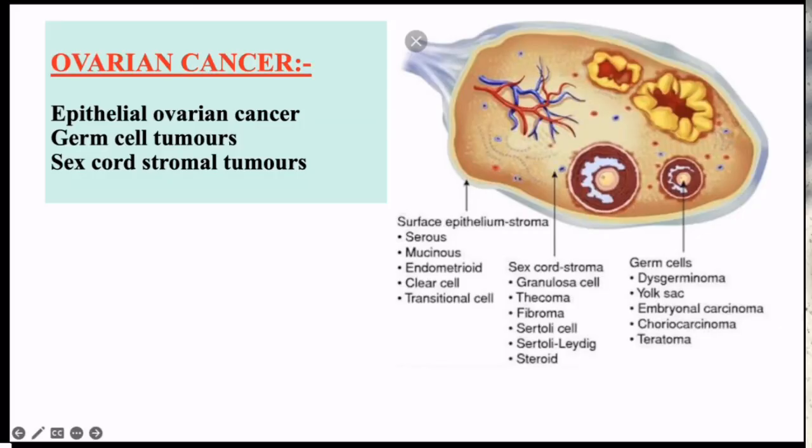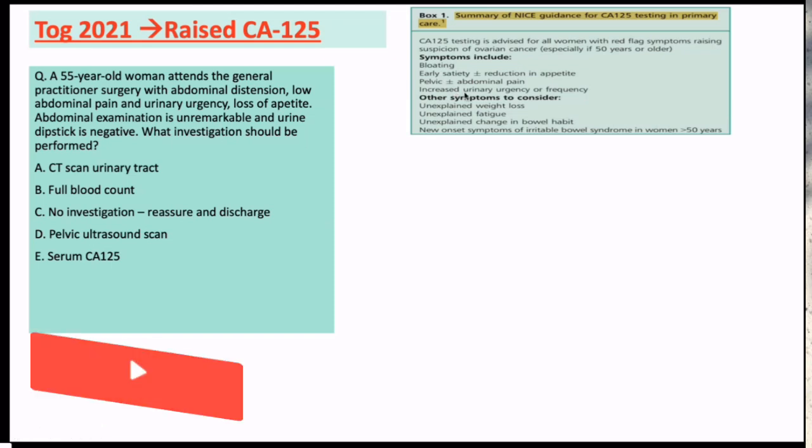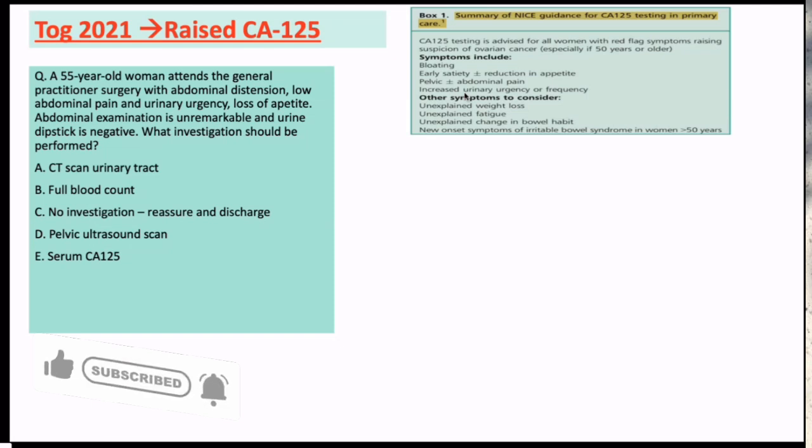Ovarian cancer is divided into epithelial, germ cell, and sex cord-stromal tumor. So CA125, these are the recommendations for doing it. It is advised for all women with red flag signs raising the suspicion of ovarian cancer, especially if they're more than 50 years. The symptoms include bloating, early satiety with a reduction in appetite, pelvic or abdominal pain, increased urinary urgency and frequency. Other symptoms include unexplained weight loss, unexplained fatigue, unexplained change in bowel habit, new symptoms of irritable bowel syndrome in females who are more than 50 years.